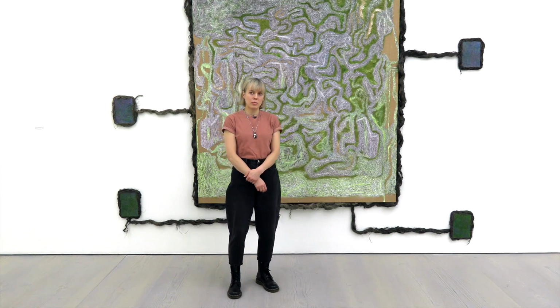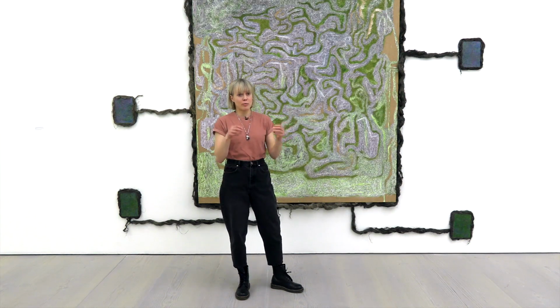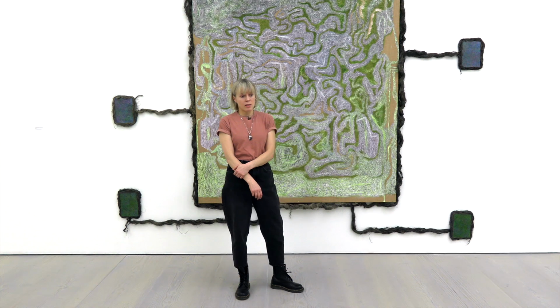Sure. So this painting is called Lofty Branches Would Spread Here and There, which is a title that comes from a poem by Lucretius on the nature of things. But the actual painting, or a configuration of paintings, was triggered by Eastern Orthodox iconography.